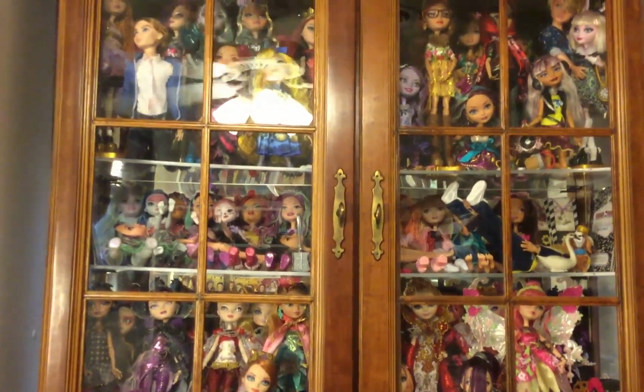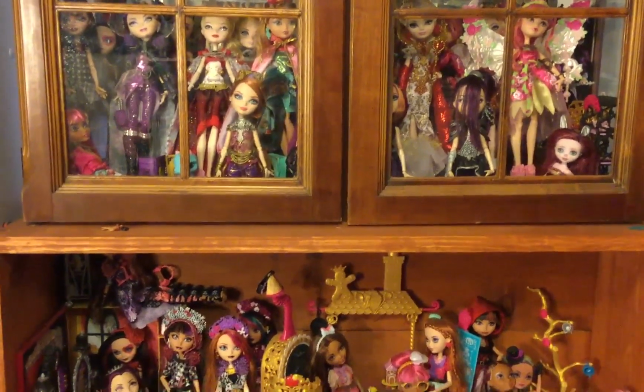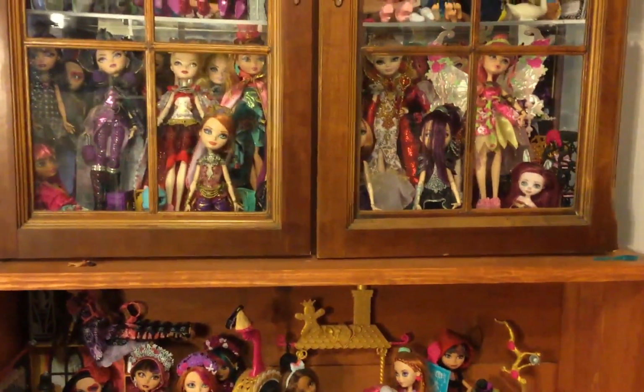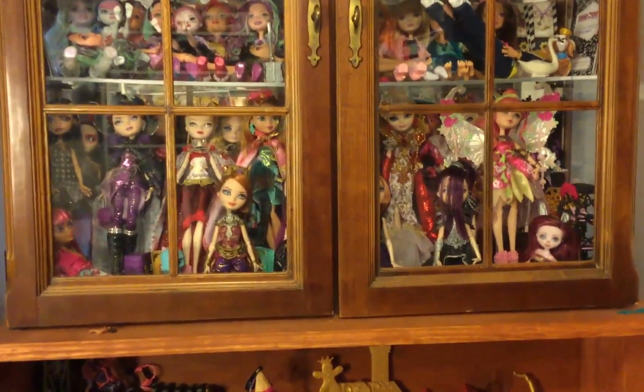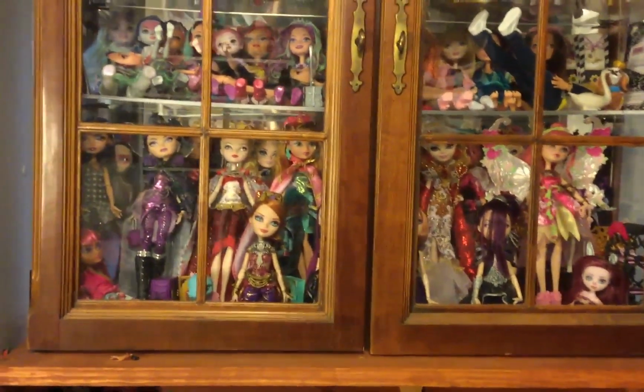Like I said, I'm running out of room, but this is where I keep all my other Ever After High dolls. Once again, I'm very, very sorry that the ceiling fan is there. I can't turn it off because then there'd be no lighting in my room. Because as you guys can see, my windows are completely covered up by shelves, so I have no natural light, which is probably a good explanation of why my YouTube video lighting is bad, but I can't really do anything about it. If I move those shelves, I would have no storage whatsoever.